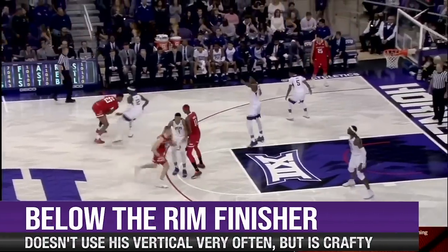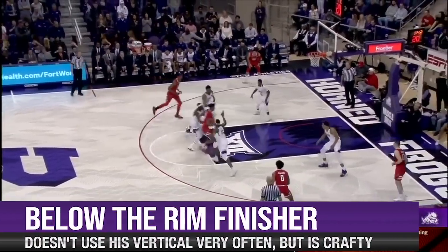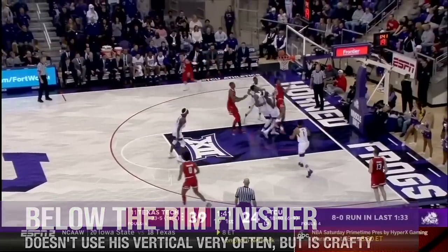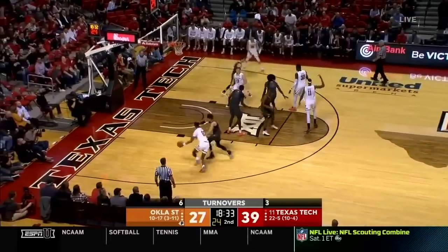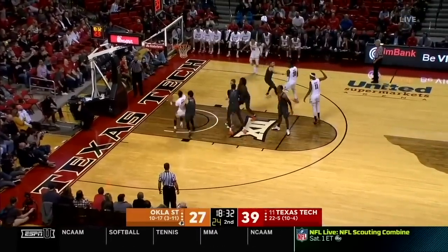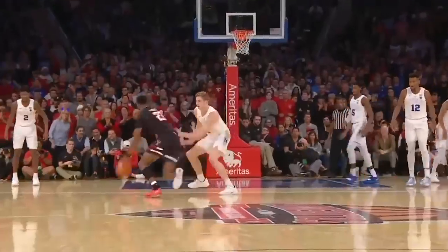He's mostly a below-the-rim finisher, cutting off angles and getting into the body of help defenders rather than soaring over them. While that type of craft is great, if I were a player development coach, I'd be excited about helping him learn how and when to plant one foot in the ground and elevate over defenders. He's already a good finisher, but if he can learn how to do that, he'll be a great one.